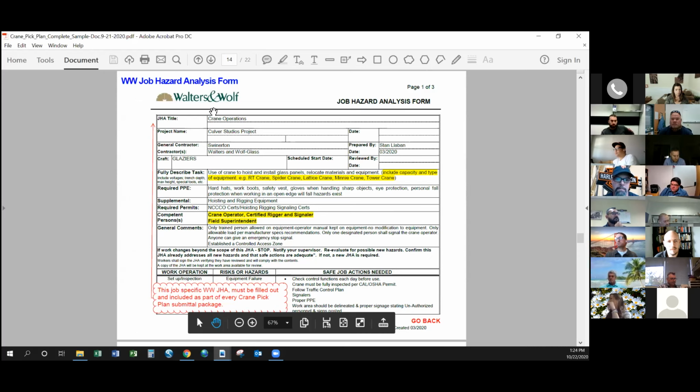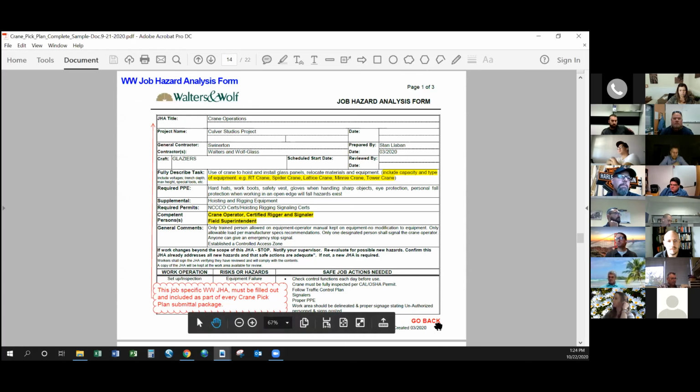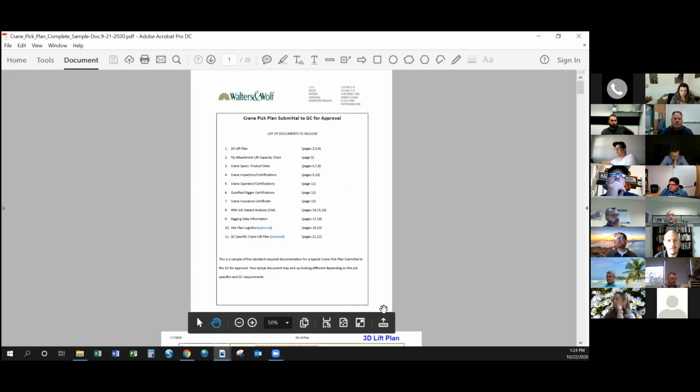This is our Walters and Wolf job hazard analysis form. This is what we are using now, and every single crane pick plan is taking this particular form and adding it to the standard documentation. There are going to be some revisions to this form that will come later on in the year, but right now this is our finished product.